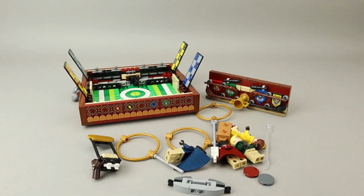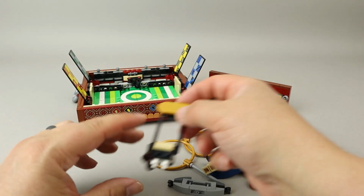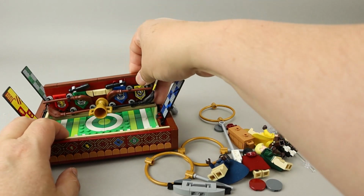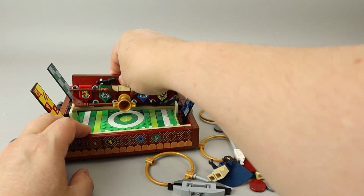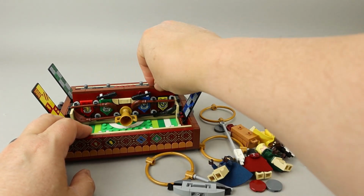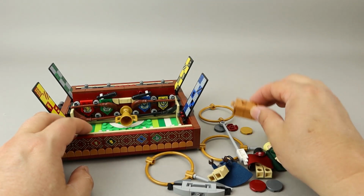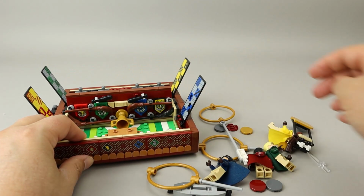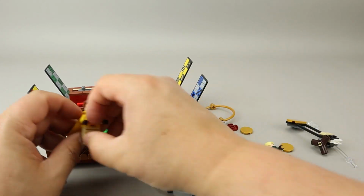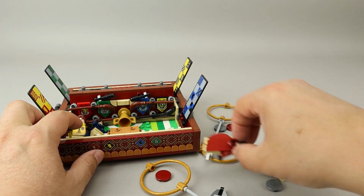Here's all the various pieces and parts for this set, and they all kind of fit into this chest. So this section here fits right there in the middle. So with all the little accessories for our Quidditch players, fits right there in the middle. And then we have the chest that can just go right up front here. Our minifigures will all fit right in this section here. Just kind of drop them in.